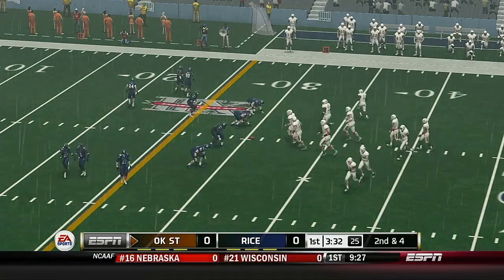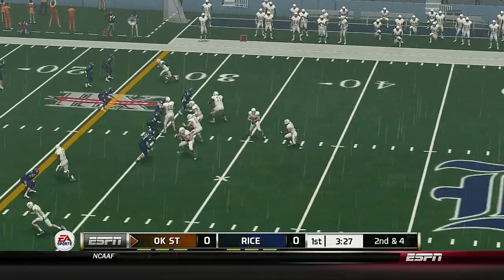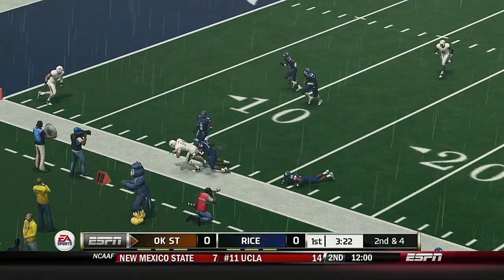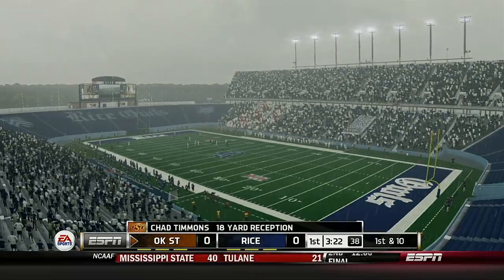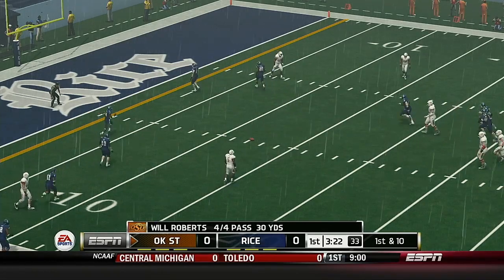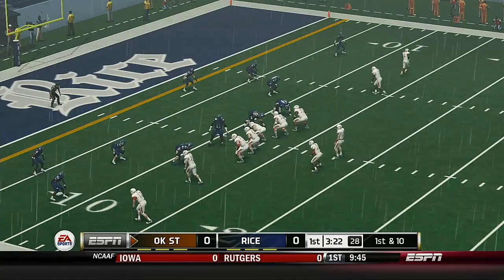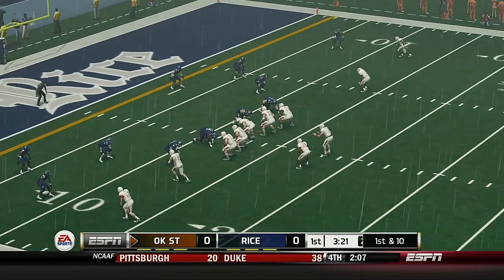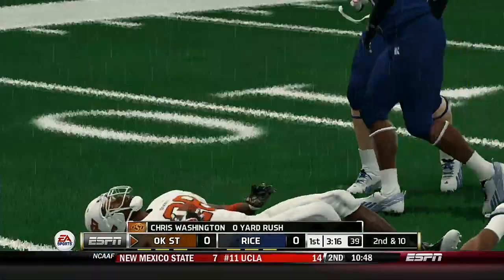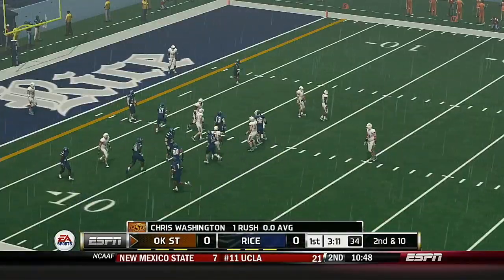From the 30-yard line, second down. Makes the catch and look out. Knocked out of bounds at the 12-yard line. Call it a gain of 18 yards. That makes it first and 10. In the backfield for a loss. That makes it second and 10.